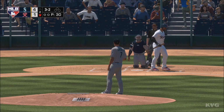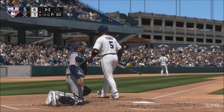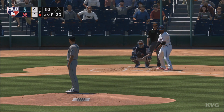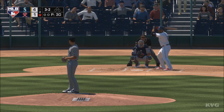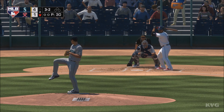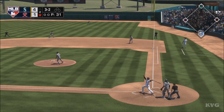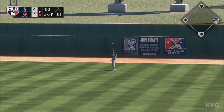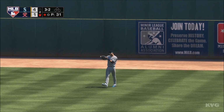Out in front there as this one's pulled off to the left side. Another full count pitch on its way. Hit the other way out toward right field. Waiting on it is Henniger, and that's the first out of the inning.